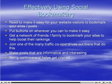Now, you can get a bit more interest by being controversial. Don't be offensive, because if you're offensive, then obviously people aren't going to be as interested. You're not going to get the right sort of interest that gets a credit card out and buys something.